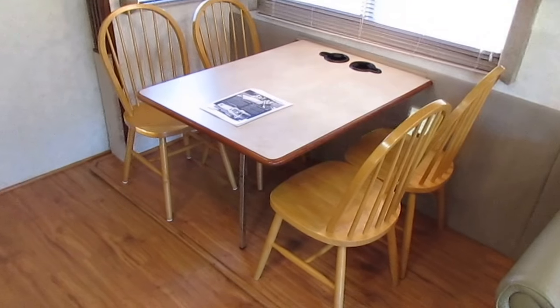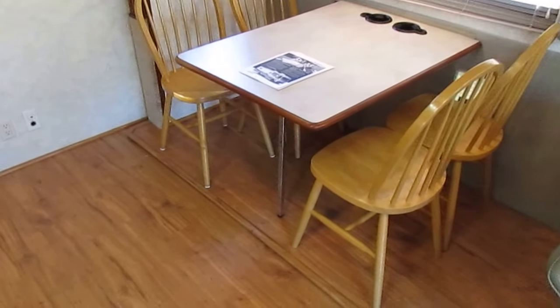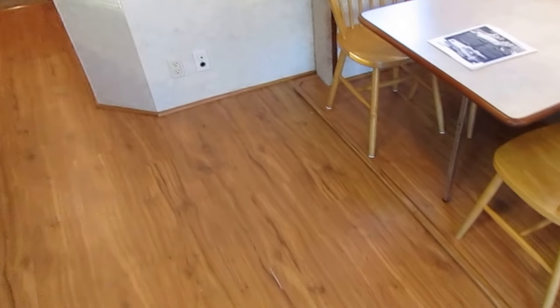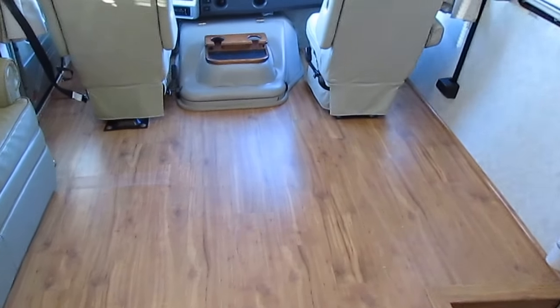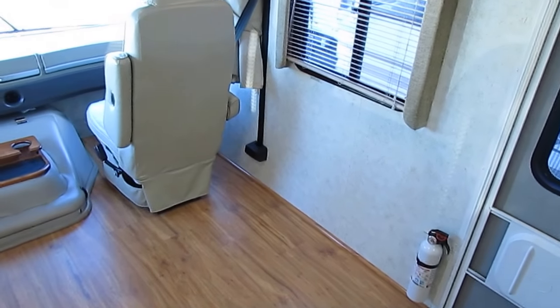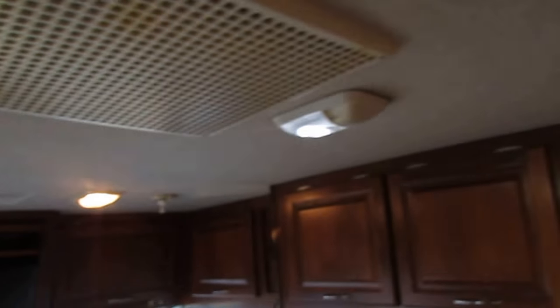Table and 4 chairs. Now, you do have plenty of room in here for an air mattress. In fact, probably 2 air mattresses. So, you could probably sleep 2 on each air mattress if you wanted to. But that's up to you. You don't have to tell them that. And like I said, I've got the chair coming. Got the carpeted headliner. Looks great.